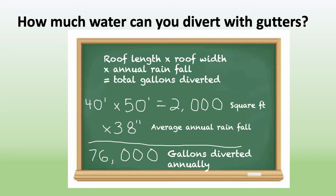So here's a calculation. You take your roof length times your roof width and then multiply that by the annual rainfall. For example, let's say you had a building that was 40 feet by 50 feet. That would be 2,000 square feet. So you multiply that by the average annual rainfall in your area. Let's say, for example, here in Portland, that would be 38 inches. So that would divert 76,000 gallons of water a year for a 2,000 square foot building.